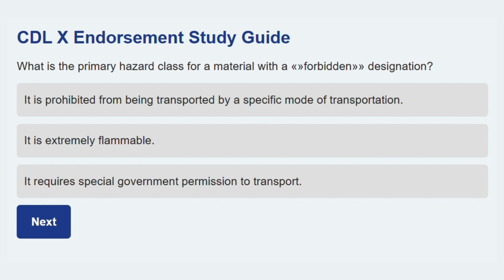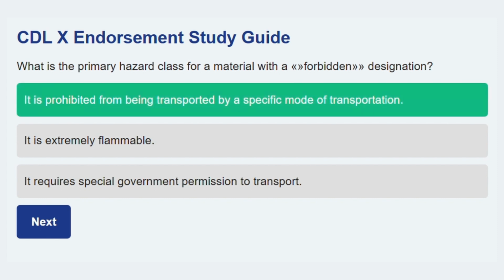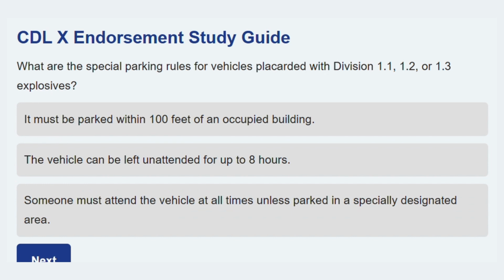Next question. What is the primary hazard class for a material with a forbidden designation? It is prohibited from being transported by a specific mode of transportation. Forbidden means it cannot be transported by that means due to extreme hazard. Let's get to this one.